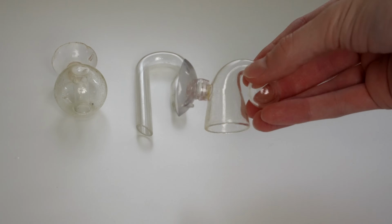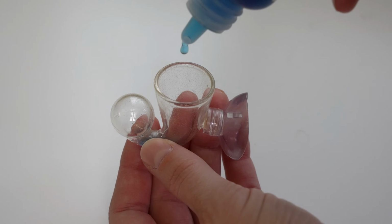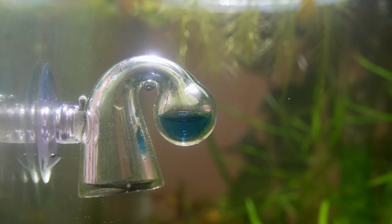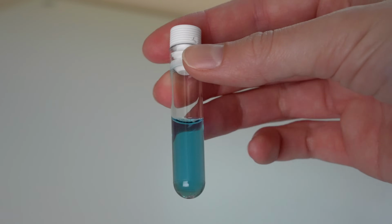To know exactly how much CO2 is dissolved in the water, many aquarists use a device that sits in the aquarium called a drop checker with indicator solution. The color of the solution changes based on the level of CO2 in the water. A test kit can also be used and works in a similar way, but is a one-time visual read.